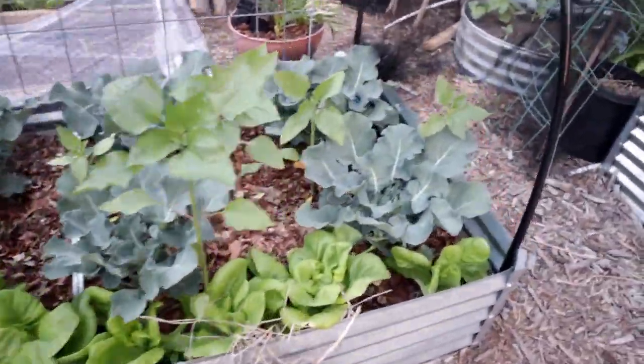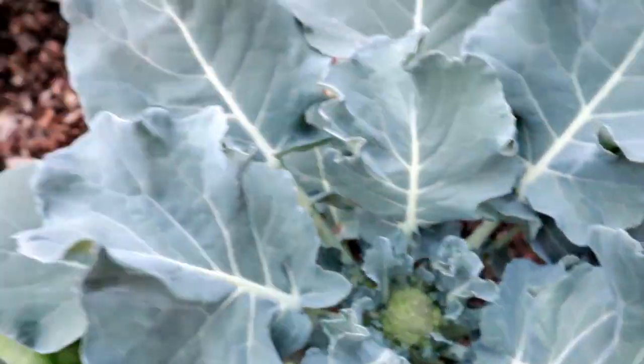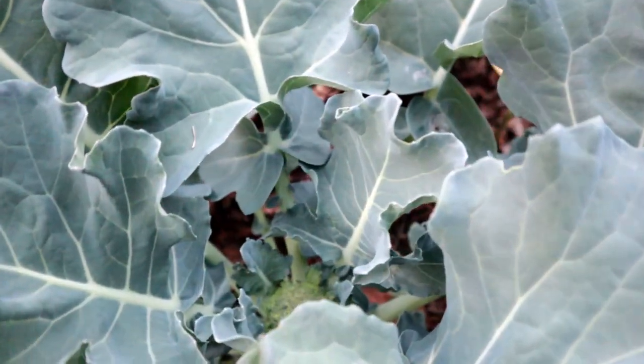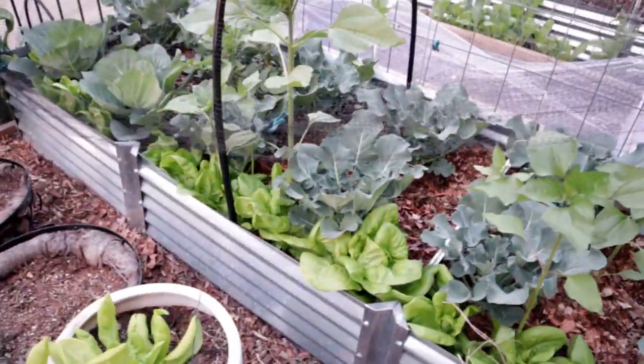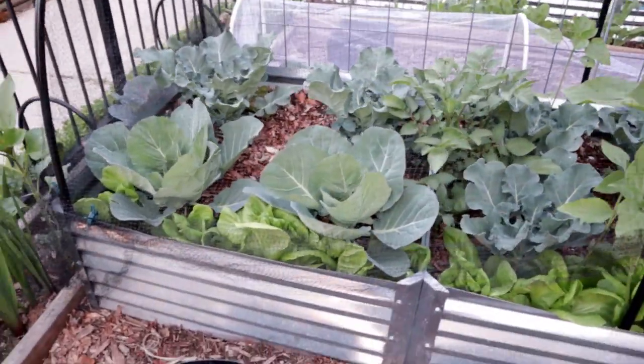So, broccoli all along, which at this point is growing and looking good. I've not been able to get broccoli to grow past June before it bolts. So I'm expecting to have this out of the garden in the next 30 days or so. And then we'll come in with some other summer crops based on kind of what I have.